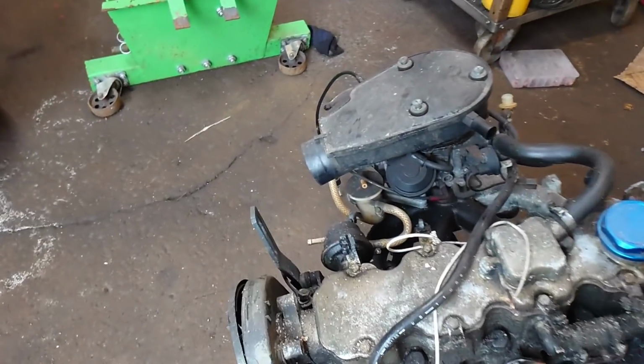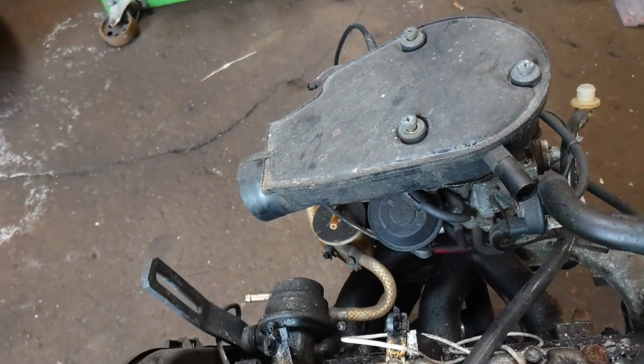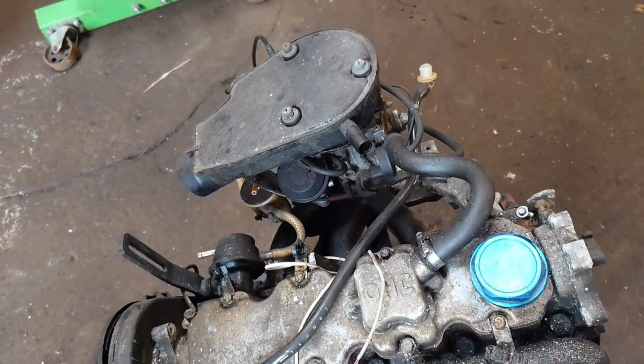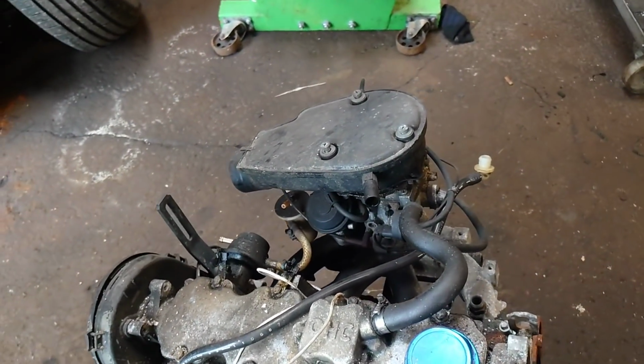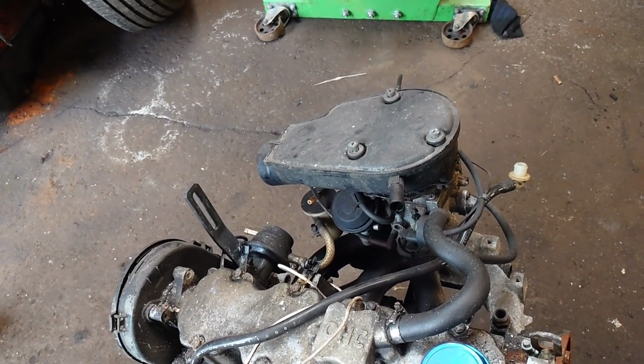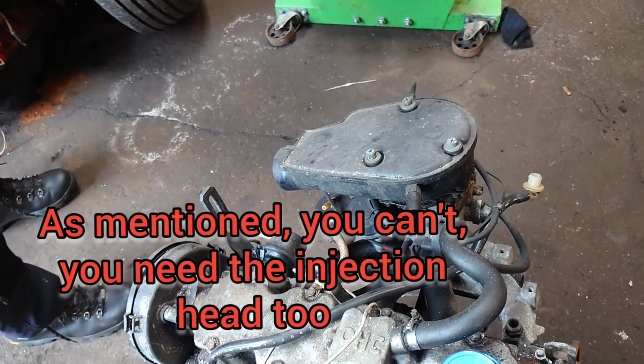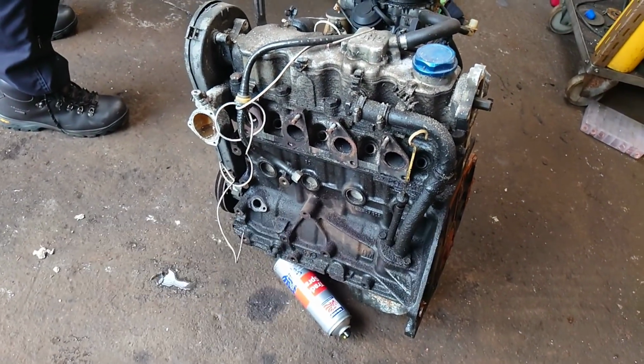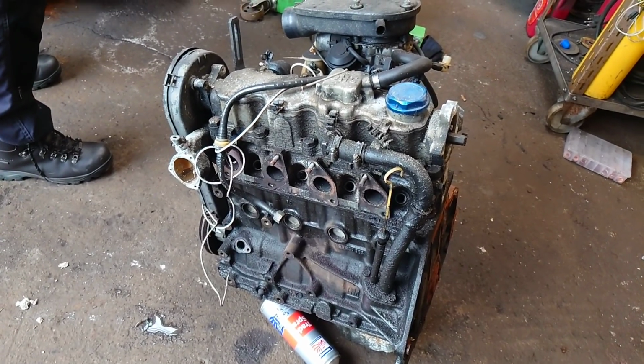Aye, see there's a mechanical fuel pump that runs off the cam on these. Right. But I could just split the cam box off it and put the cam box from the SRI on it. So you'd have an 1800 with an SRI cam, because the blocks are the same. It's just the pistons inside it will be smaller.